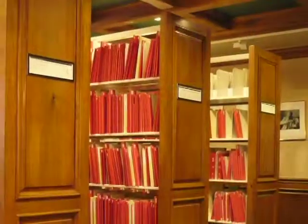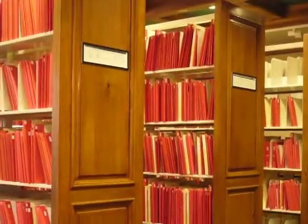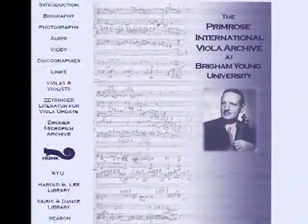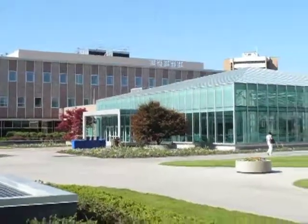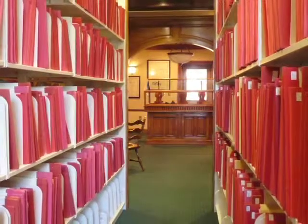We hope to build an archive that will exist for many, many years to come, a place that will honor the viola far into the future. We invite you to visit us either virtually at the website or even better in person, so you can experience the ambience of our wonderful Primrose International Viola Archive.